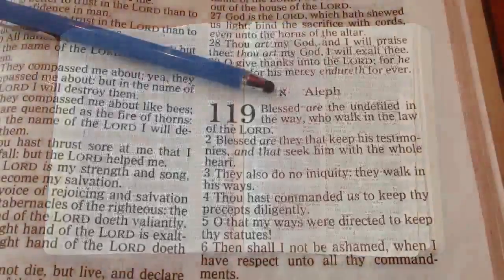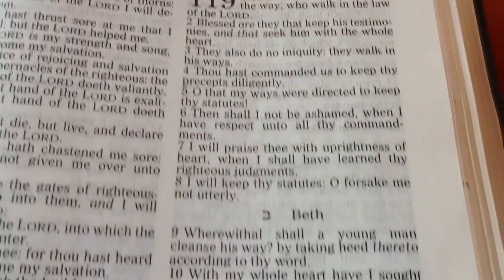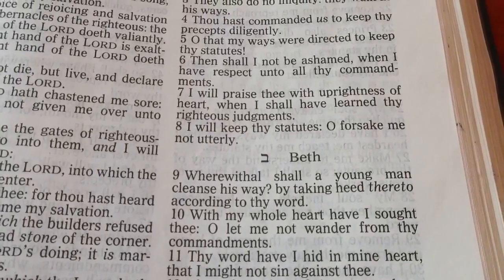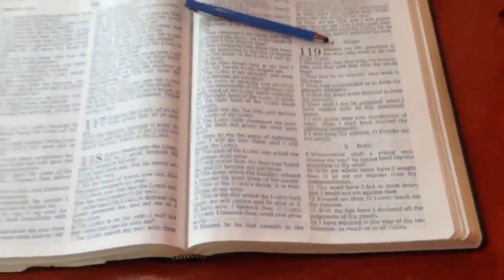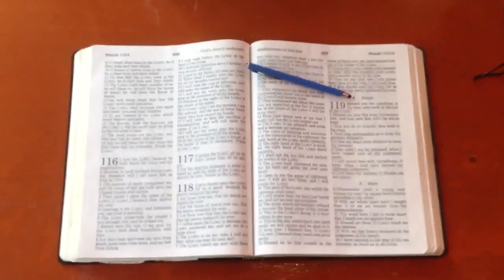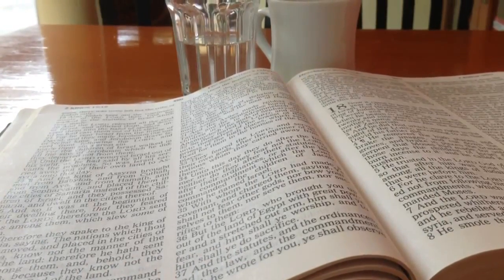Now, if during your reading you happen to see something unusual, like this little aleph, oh, what is that? And down here, bet. Those are the first two letters of the Hebrew alphabet. That's where we get the word alphabet from, aleph and bet, the first two letters. Don't let anything new like this distract you. Just press ahead and keep on reading.